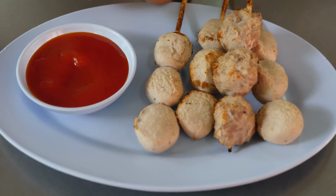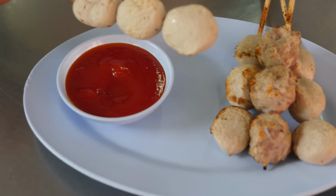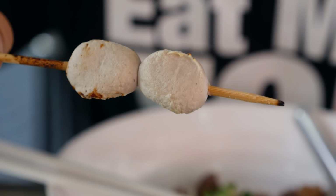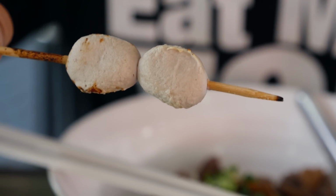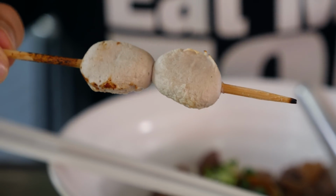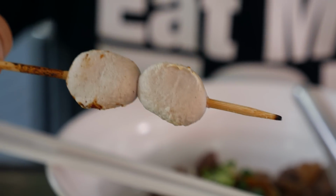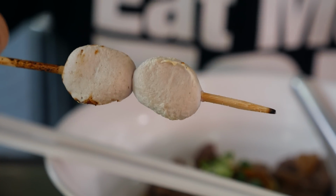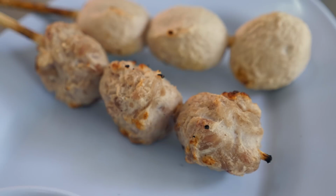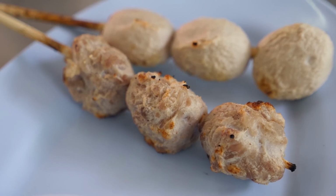Okay, let me try the other type. And this one is definitely going to be smoother in texture. Yes, that one is definitely a lot more smooth in texture, very spongy as well. And what I really like about it is that you can really taste that fire. It has such a wonderful fire, smoky, roasted taste to it. Yeah, these are some very good meatballs. I prefer that other one though with the minced meat texture.